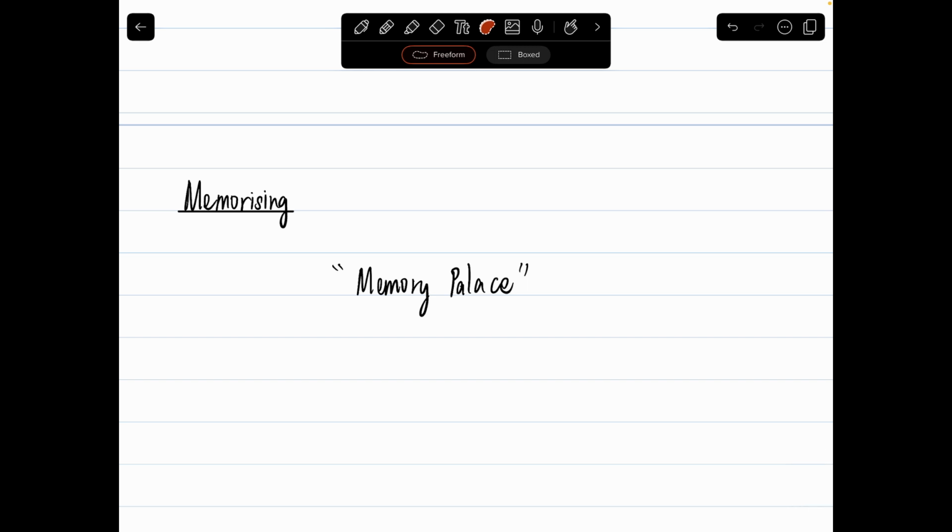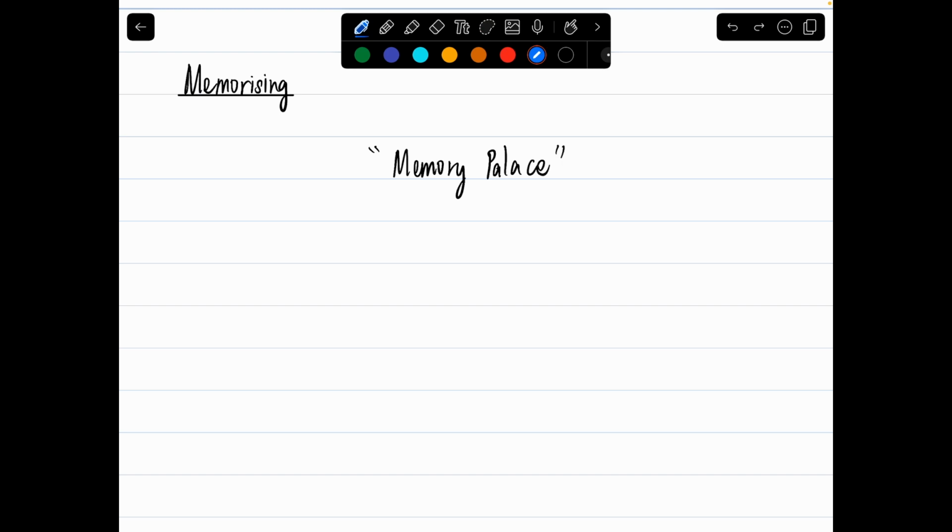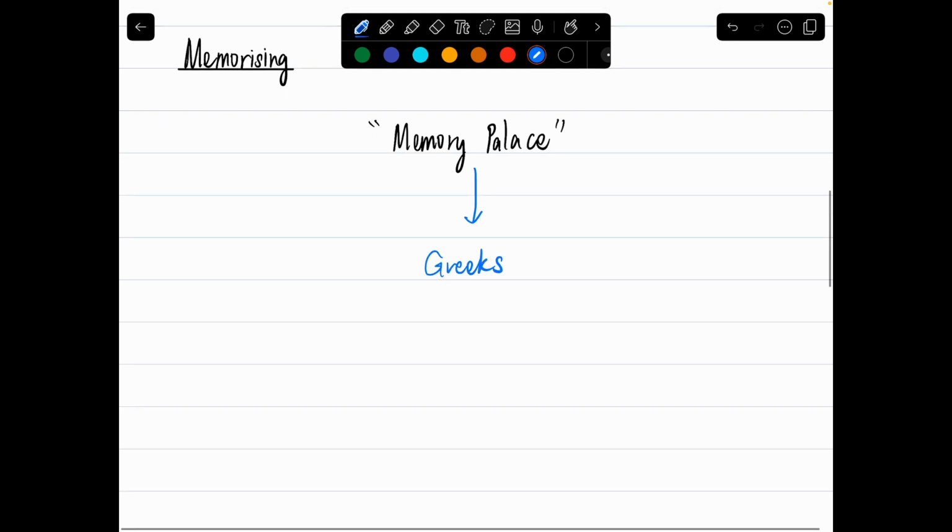You might have heard of this method. Some of you might know it, some of you might not. Whatever the case is, let's dive deep into the concept of Memory Palace. A bit of an origin story before we start. Memory Palace is a method created by the Greeks, and this method works by associating the things you want to memorize with a place or a building that you know very well of. So the best way to explain Memory Palace will be to use your own house.